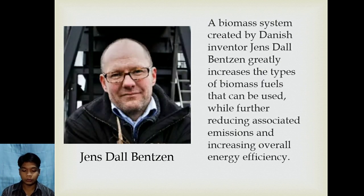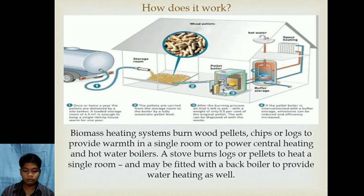A biomass system created by Danish inventor Jens Dahl Bentzen greatly increases the types of biomass fuels that can be used, while further reducing associated emissions and increasing overall energy efficiency. How does biomass work? Biomass heating system. Biomass heating systems burn wood pellets, chips, or logs to provide warmth in a single room or to power central heating and hot water boilers. A stove burns logs or pellets to heat a single room and may be fitted with a back boiler to provide water heating as well.